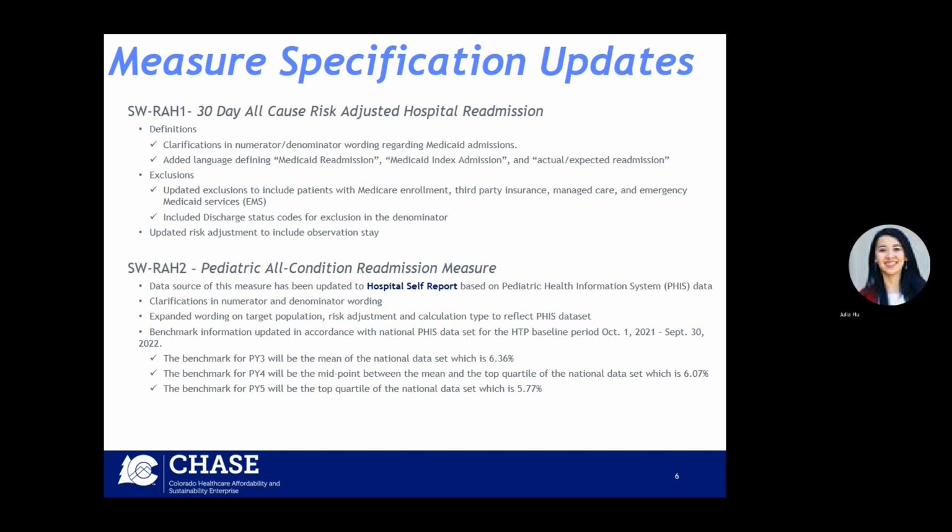Starting off with SWRH1, 30-day all-cause risk-adjusted hospital readmission measure. So first, we've had measure specification updates with this measure. This is a claims-based measure based on the HIE specifications. So in terms of changes, we've made clarifications regarding the data pool, particularly the numerator and denominator wording around Medicaid admissions. We've added language defining those Medicaid admissions, Medicaid index admissions, and actual expected readmissions. We also added some definitions and updated definitions in the exclusions.